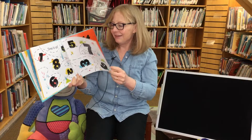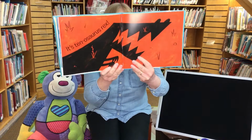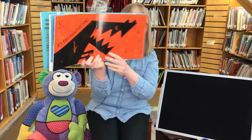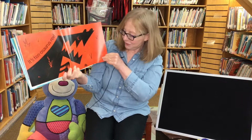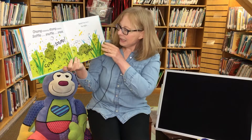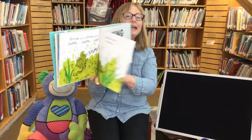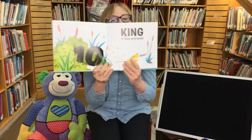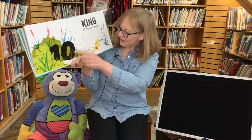What's coming? It's Tyrannosaurus Rex. He's pretty scary, huh? Tyrannosaurus Rex, look at those teeth. No wonder they were hiding. Chomposaurus, Stomposaurus, Snipple, Snuffle, Sneak. Ready, here he is, the mighty king of hide and seek. Do you see what it is? It's number 10. Number 10 right there.